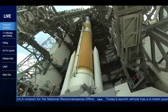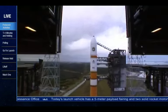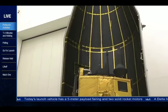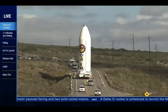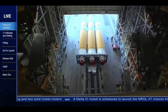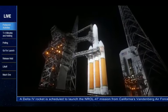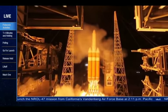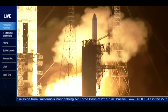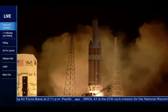Solid rocket motors provide additional thrust at liftoff, and the choice of a 4 or 5 meter diameter payload fairing allows the Delta IV to more precisely accommodate varying payload sizes. The Delta IV Heavy, with its 3 common booster cores, delivers our nation's largest missions to orbit. Liftoff of the United Launch Alliance Delta IV Heavy rocket carrying the NROL 32 mission for the National Reconnaissance Office.